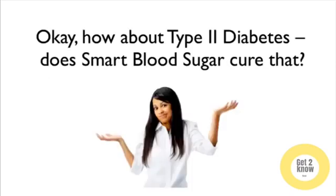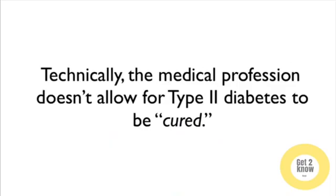Okay, how about type 2 diabetes? Does Smart Blood Sugar really cure that? Technically, the medical profession doesn't allow for type 2 diabetes to be cured.